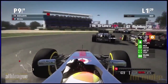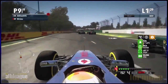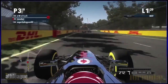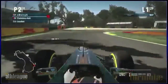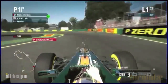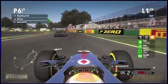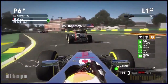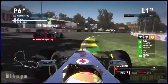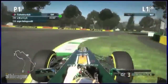Yeah, he is getting pushed out on the grass. Ooh, and he's side by side with Athleague now. And look at the two leaders, Tiametmarduk and Matty G, already got a gap down to number 3 Leoobot. And Tiametmarduk pushing maybe Matty G a little bit wide, but he's managing to stay in first, and we've got some massive contact here. A lot of drivers outside the track. Yeah, quite a crazy start there. We got through turn 1 fine, but by the time we got to the slow hairpin right-hander, there was a little bit of trouble at the start there.